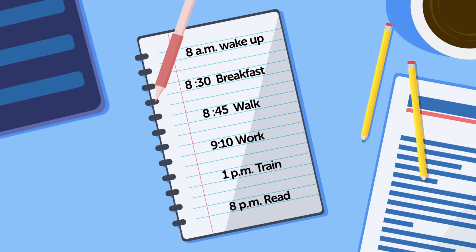The point here is you should piggyback off of your existing routines and use a learning medium that matches your routine. So instead of waking up earlier, keep your daily routine, but look for another way to introduce language learning. Write out your daily routine. See where you spend your time and then match your routine to learning.